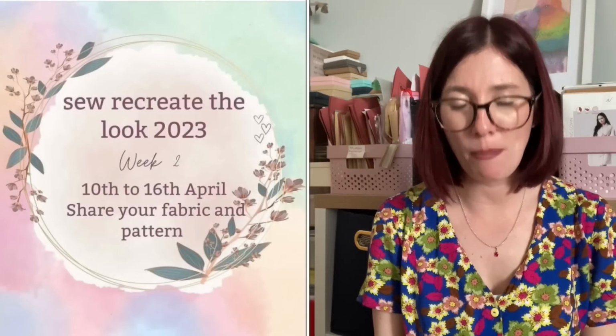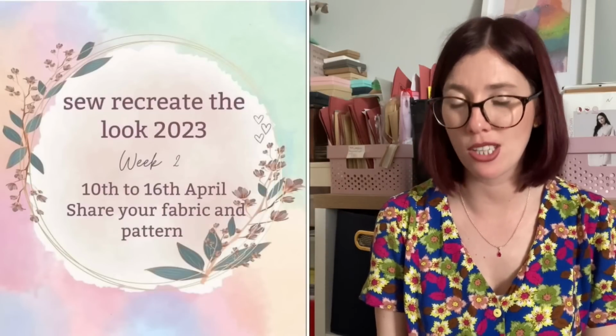And then the other one is a tassel jumper from Aesthetic Laundry, I think the company's called. So I'm going to have a go at sewing that up as well, using some of my scrap jersey that I've got, and I've got some black sweatshirting fabric that I've just ordered. Week 2 is the 10th to the 16th of April. We're being encouraged to share our fabric and patterns.